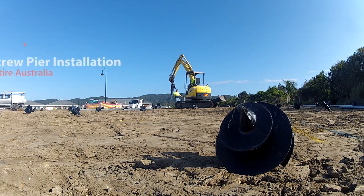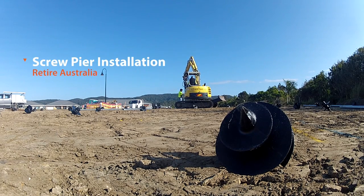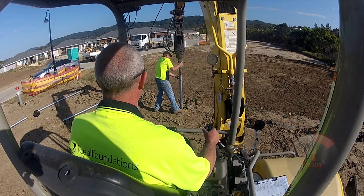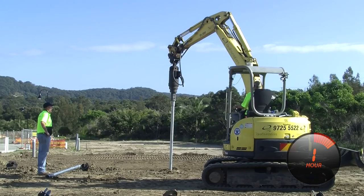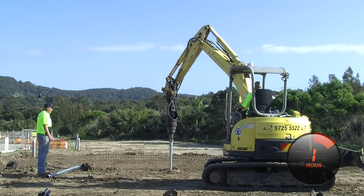Ideal Foundations' experienced team arrive ready to begin work on your site. Their setup time is brief, and the machinery is designed to minimize impact on your site. We are underway in the shortest possible time.